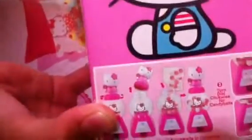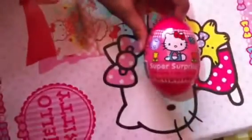And if you guys can see there, it's just, yeah, the candy ball and all thing there. So I'm just gonna open the candy egg surprise first. Okay.